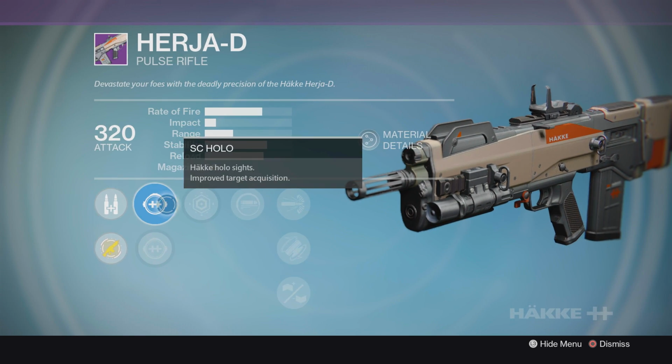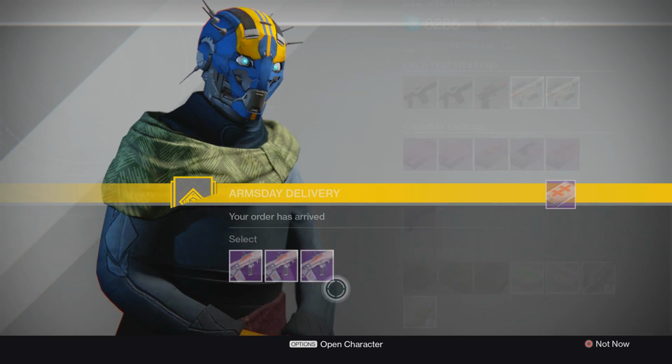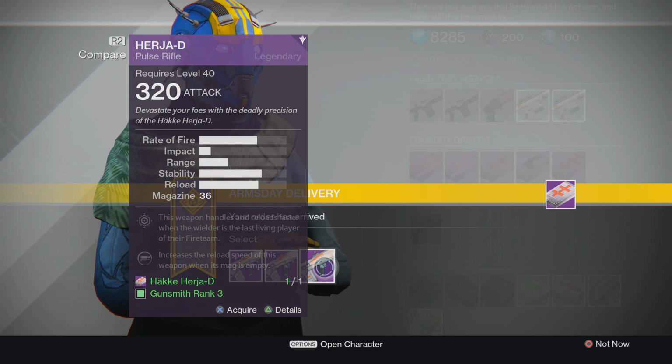And this one's a lot like roll number 2. It's got the bonus of the aim assist sight, but that hand laid stock is going to max out its stability with 2 okay perks in its initial trees.